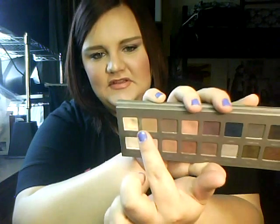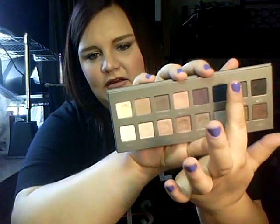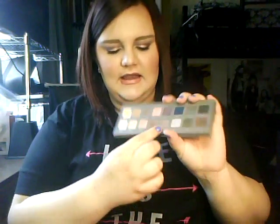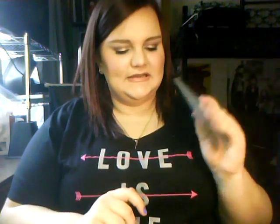As you can see, I've been loving this buff color for my brow highlight. There's a big dent in there. And then basically anything from here to here, like the purpley jewel tone colors, anything on this side of the palette, I've been loving. I've been using these shades like crazy, and I've even tried to mix in some of these deeper shades as well. So basically this is just an all-around super good palette. Love it, love it, love it.